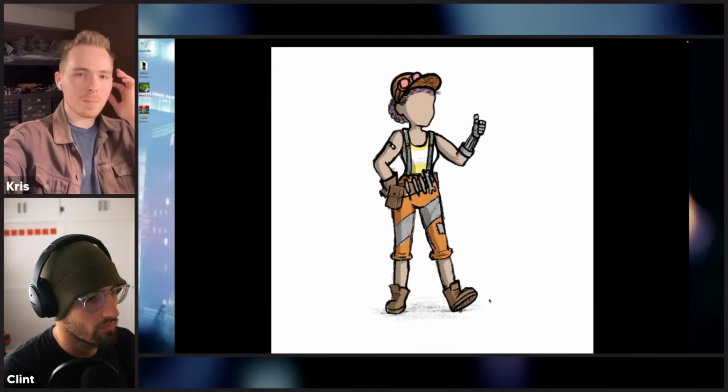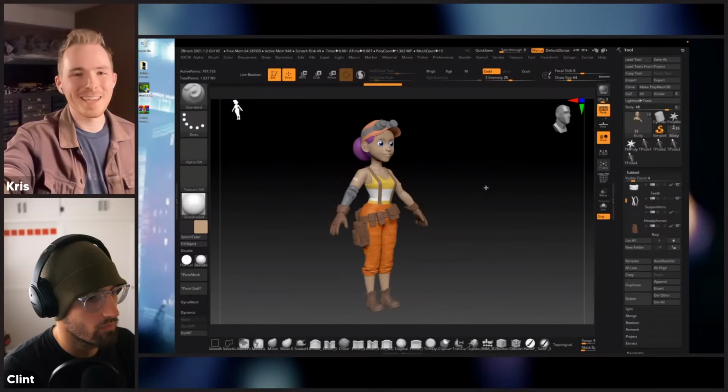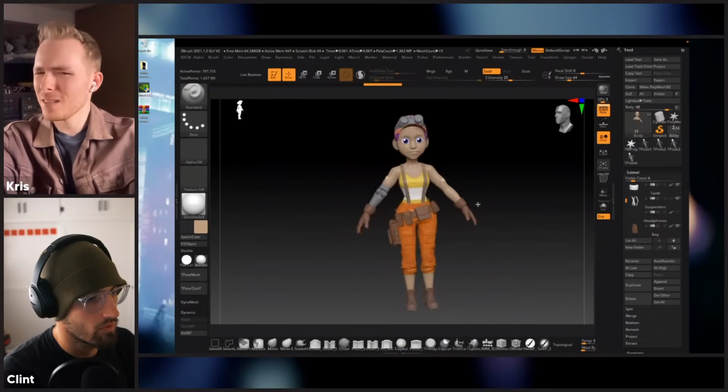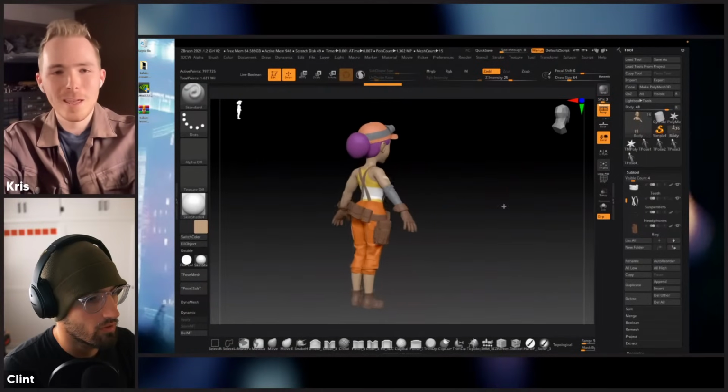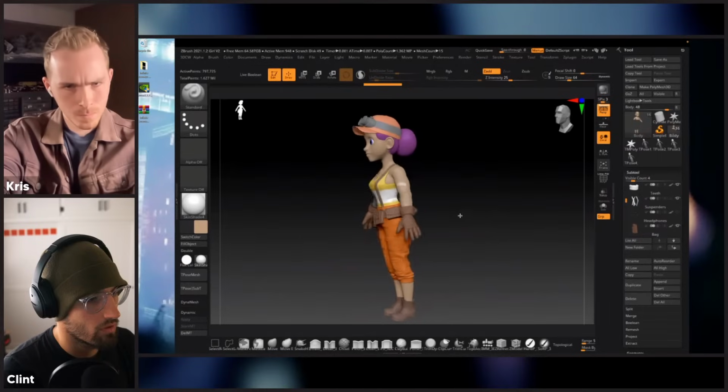But yeah, once I did that, it basically transitioned into me doing the actual ZBrush sculpt, which you can see here. So there are no eyebrows on the character anymore. So she looks a little weird, but you can see sort of what the final result ended up being based on that one sketch. That's beautiful.